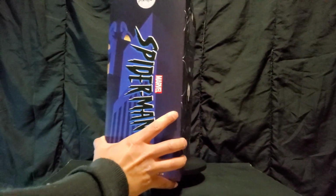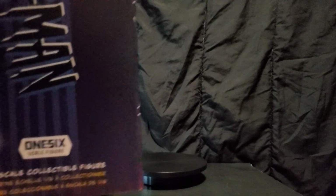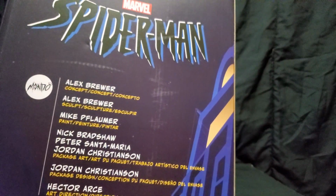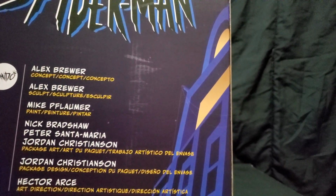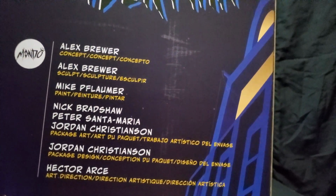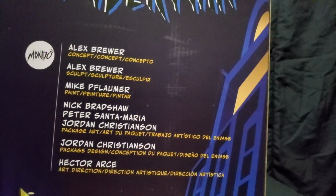But before I even get to that, let's take a close-up of the box here. 1/6 scale. You got the side of the box here, Spider-Man. Nice dark blue, a little bit of maybe purple in there. And then you got all the people that contributed to the creation of this figure here.